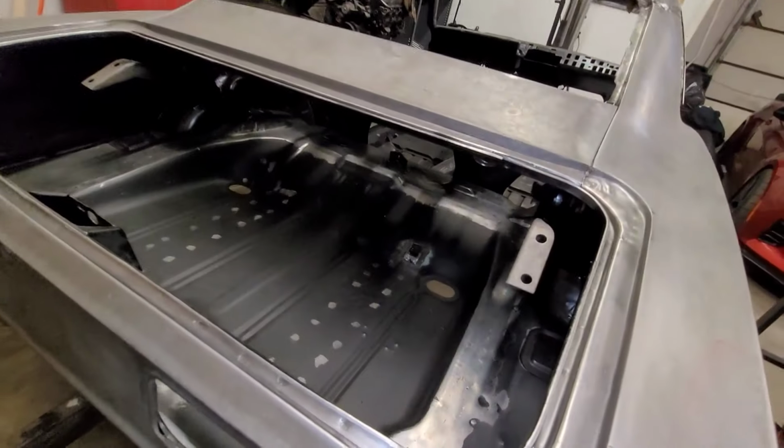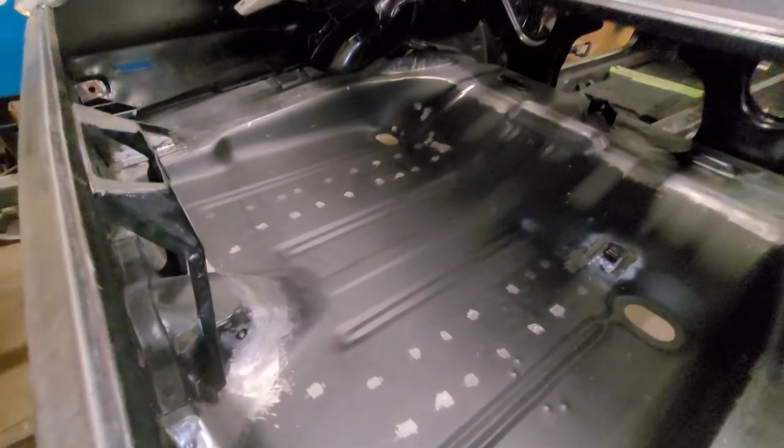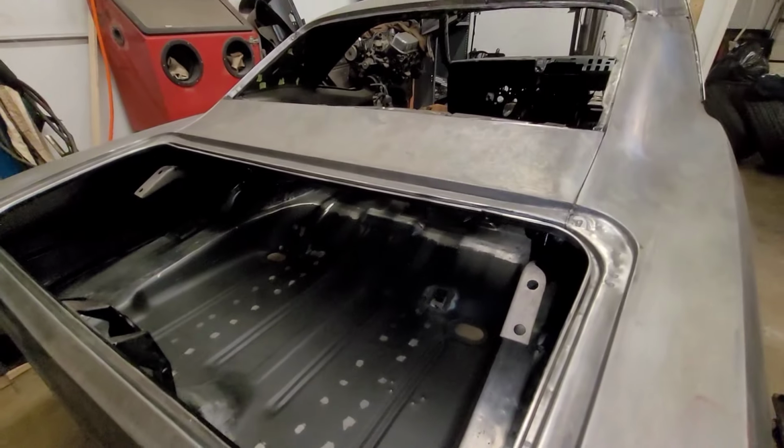Boy, the trunk. So you did the trunk? Yeah, I did part of the trunk too. I've still got to do the rest of the body work in there. You cannot beat a first gen Camaro. No, they're great cars.